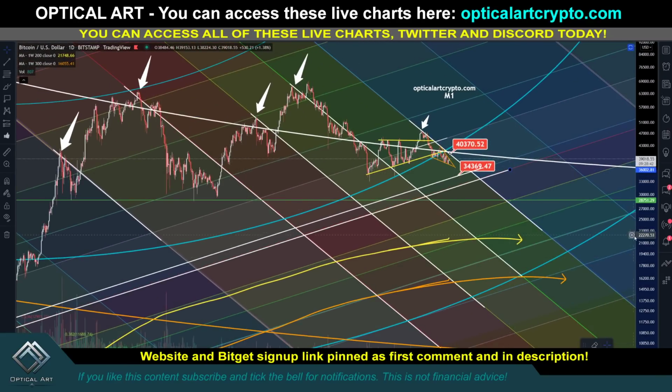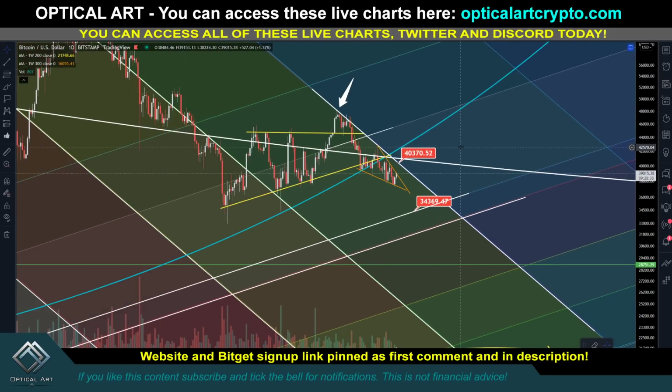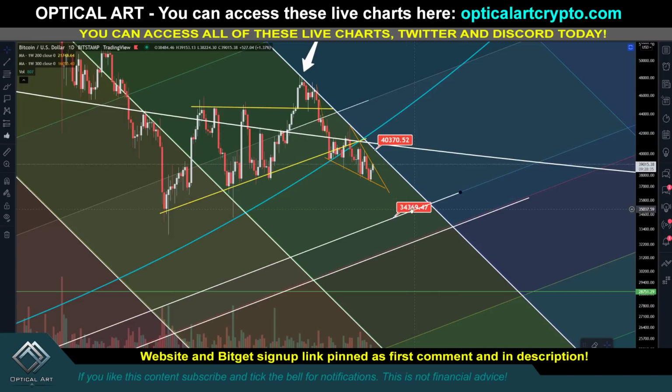Again, that is the point of using fib channel charts. You can't just use horizontal lines. Price moves at an angle. If you can map out the direction, you can give key support resistance levels way in advance, way before price ever gets there. So the next point you long is 34,400, around that area. If that breaks, the next point you long is this line right here. Just showing you how that works.